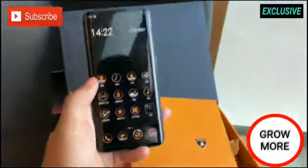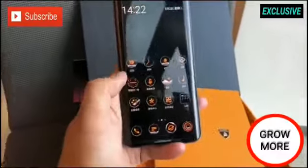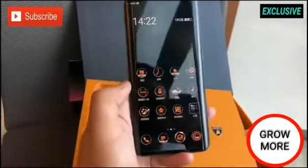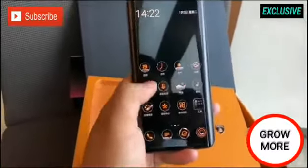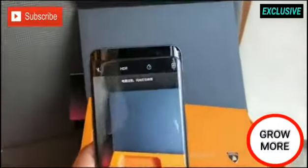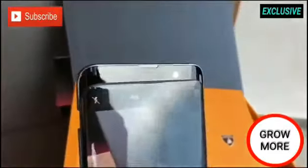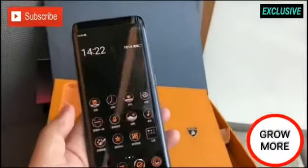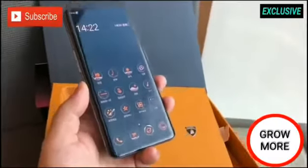The interface is looking quite different, but it is still Color OS, only the theme of the launcher has been changed a bit. The interface is looking darker along with black wallpapers. The display is curved, and it is a 6.4 inch screen along with 1080 by 2340 pixels resolution. The aspect ratio is 19.5:9 along with a 401 ppi pixel density. All the features are quite similar to a regular Find X, like the sliding rear cameras of 16 plus 20 megapixels, and a front camera of 25 megapixels.